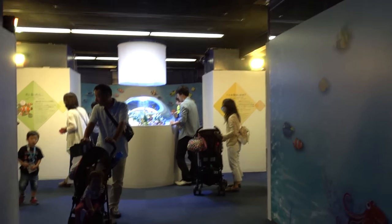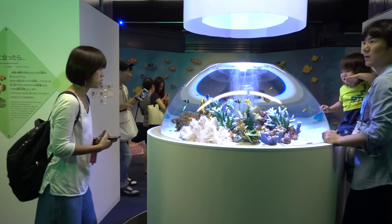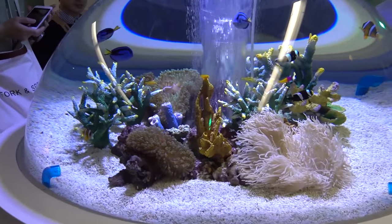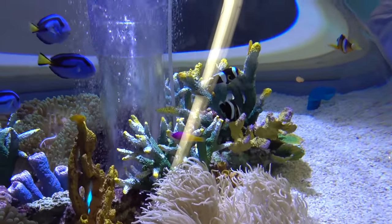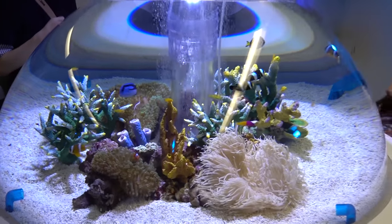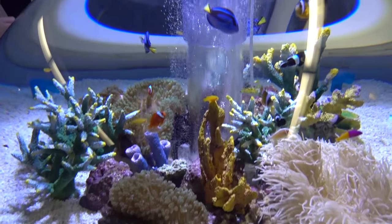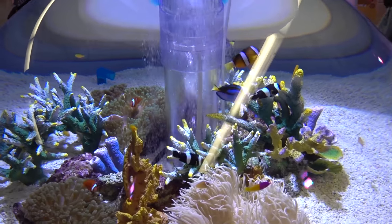This section is slightly odd. It's like fish in aquarium settings. Like saltwater anemones, clownfish, a hippo tang tank. Lots of green bubble tip anemones. Let's see what else they have.